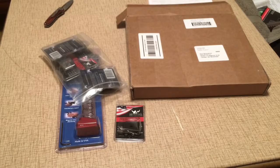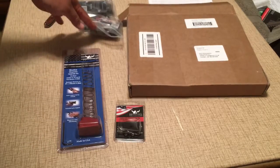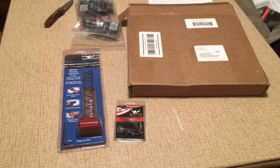So ordered Friday, showed up on Monday. He is in Colorado and I am in West Virginia. So great fast shipping and amazing service, amazing speed for the Postal Service.